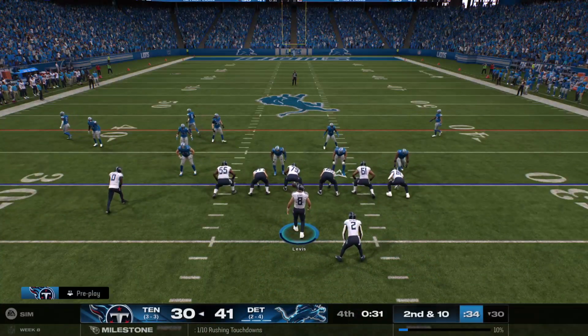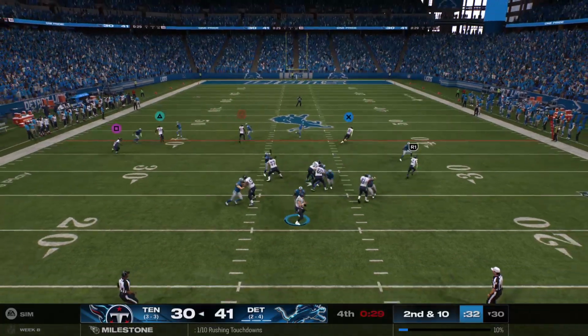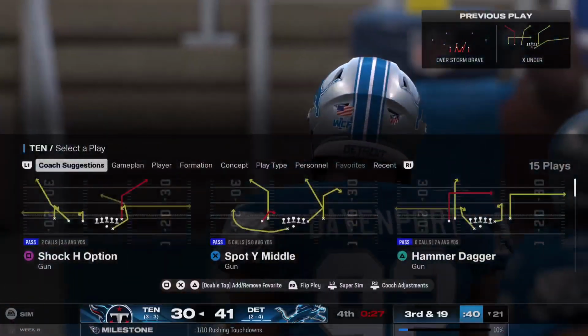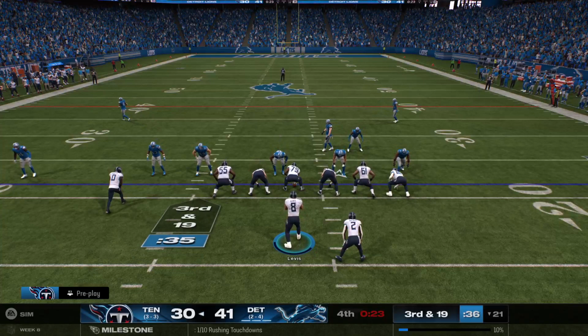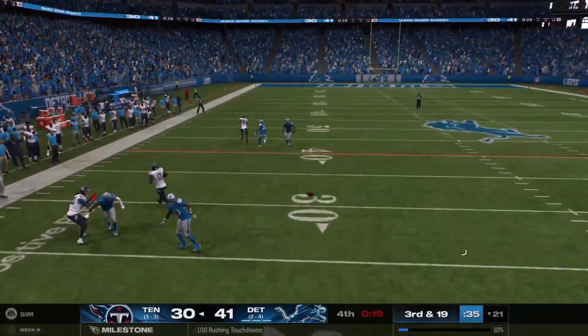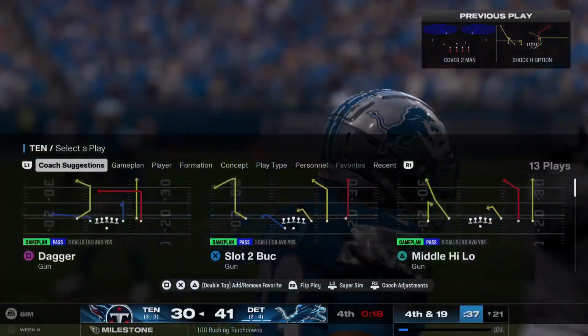He'll try again here. It's 2nd and 10. Levis. Nowhere to go. He's going to be taken down. The crowd cranking it up another notch before 3rd and long. That is incomplete. Here we go.